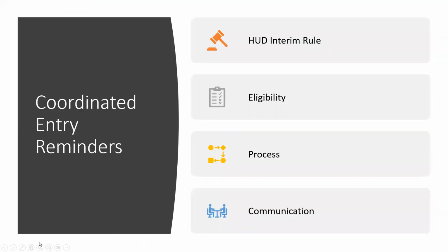So a couple of reminders about coordinated entry. If you are receiving funding from the COC or through ESG, you must participate in the CE process. And that is a way of identifying and assessing those households in our community to prioritize them for the limited resources that we do have available. CE is used to make sure that we're using our resources as efficiently and effectively as possible.